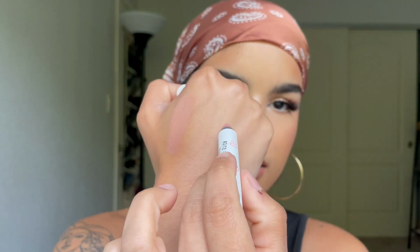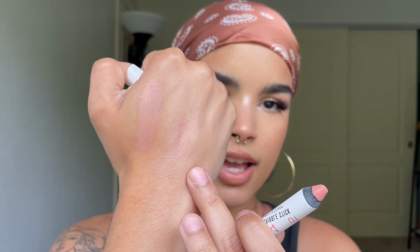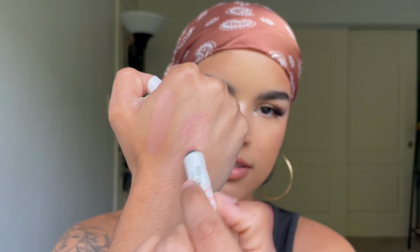This is the AF94 Scribble Stick. It's marketed as a glossy lip crayon. These smell like the strawberry shortcake dolls. This is the shade Keeping Secrets. Like, look how creamy, how glossy. These are really fun. Like, that gloss is insane.